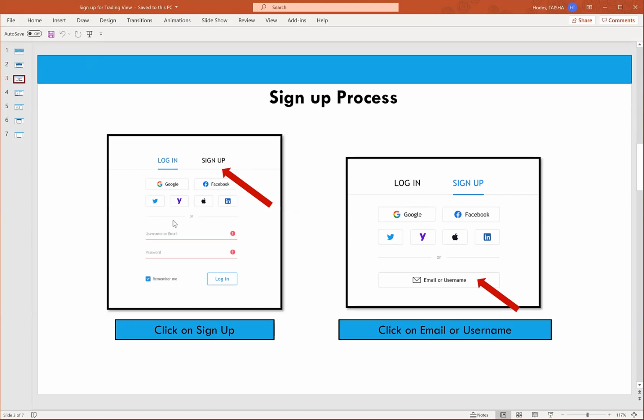Okay, so on the screen on the left, if you already have your sign in, your login, then you can go ahead and proceed. But if it's your first time there, you're going to click on sign up. So this option here on the right. And then you're going to click on email or username.